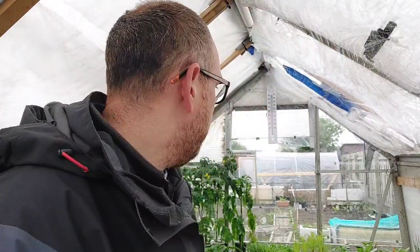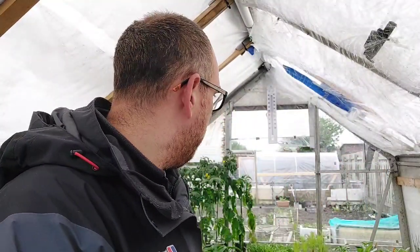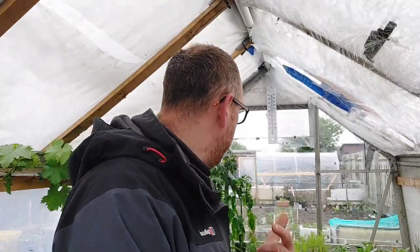I just need to work out how I'm going to do the netting, that's all, because I might have to get some, because the stuff I've got's only like a metre wide, and I don't think that's going to be enough to go around there. But we'll see, like I say, we'll just see how they get on. But yeah guys, what I'm going to do now is spin these around, and I'll start getting everything cleared out of that polytunnel.